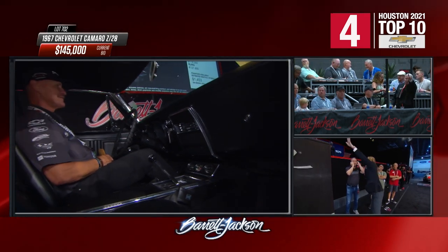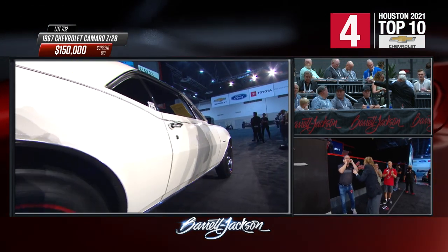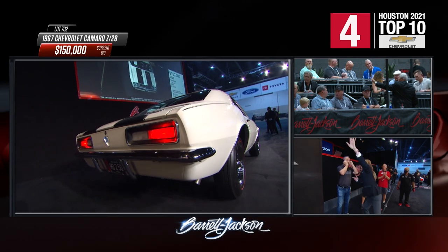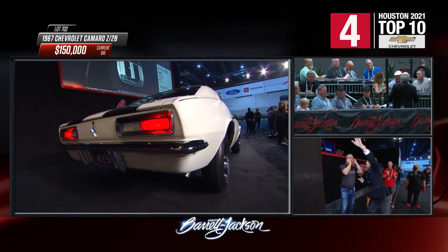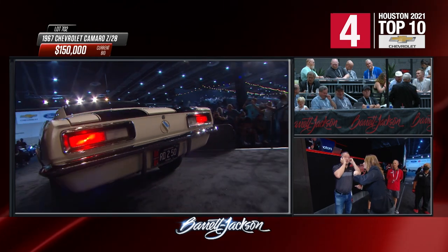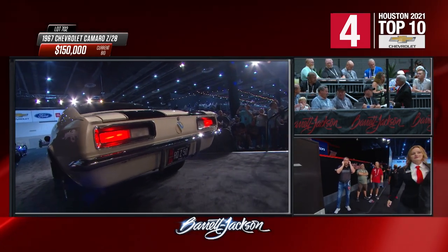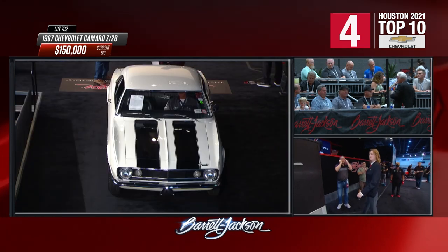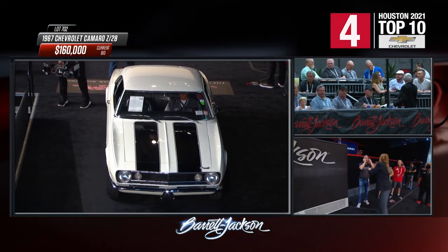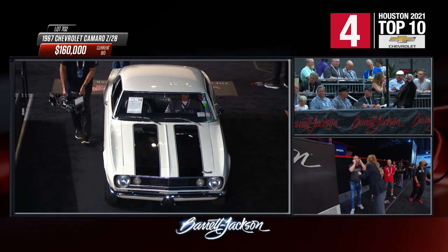Yeah, in addition to Jerry McNish talking about the provenance, it's got tons of documentation. It's got the original dealer invoice, the window sticker, the original new vehicle inspection form. It's got copies of titles throughout the course of the year. So there is so much documentation to go along with it. And that's why the current bid is $150,000.